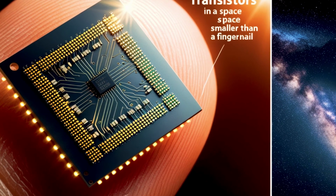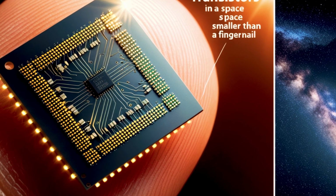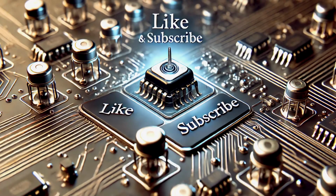Without them, there would be no internet, no smartphones, no artificial intelligence, no modern world as we know it. Thanks to transistors, we're not just living in a digital age, we're thriving in it.